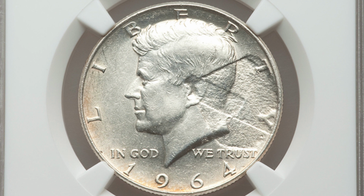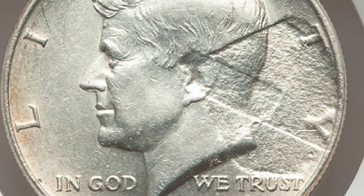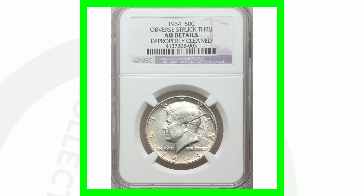Alright, so the obverse has been struck through, and unfortunately it's been cleaned, so that's going to devalue it a little bit. Never clean your coins. It's going to take away from the value, and these coin grading companies, they're experts. They will know if you cleaned a coin. Usually you can just tell if you know what you're doing. But these coins are going under high magnification when they grade them, so they're going to know if it's cleaned or not. You can't just clean it and think it's going to get a good grade.